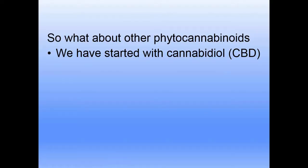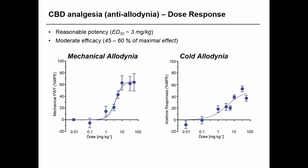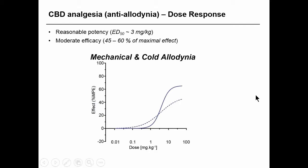So what about other phytocannabinoids? We've gone on to cannabidiol. This is the non-psychoactive one. And again here, this is the pain relief that we get. As you increase the dose, you get pain relief. But if you sort of remember what the THC ones look like, it doesn't go as high as the THC did for the mechanical and the cold pain. Overlay those. They're kind of similar. One's got a less effect than the other.